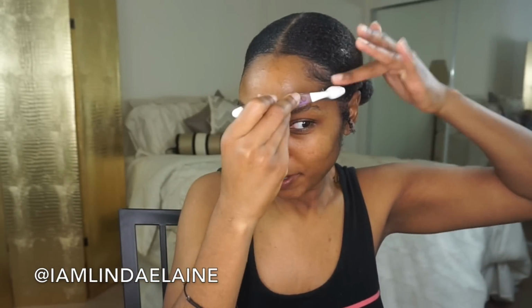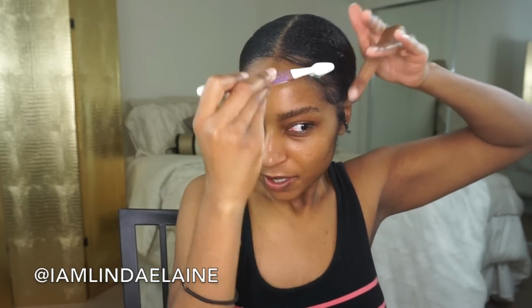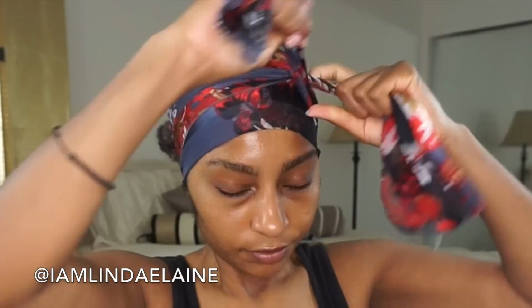Now, y'all know me, gotta do my baby hair. A style isn't complete without baby hair, in my opinion. Now I'm just gonna put a scarf on. Buenas noches!